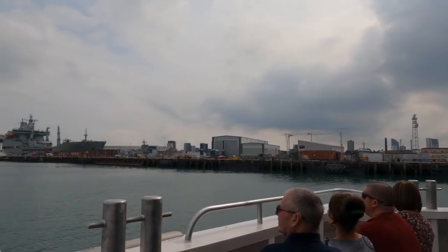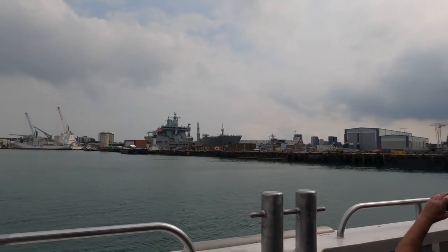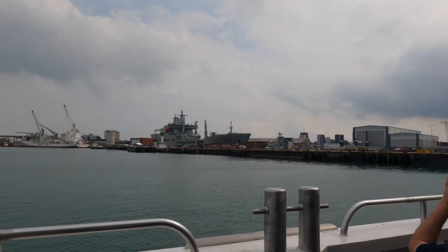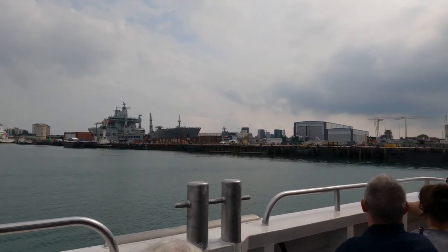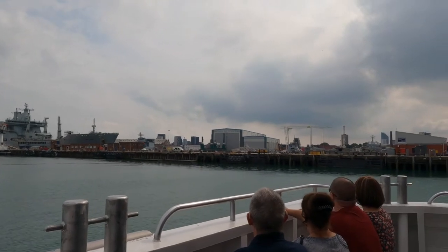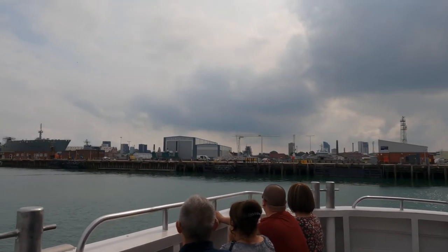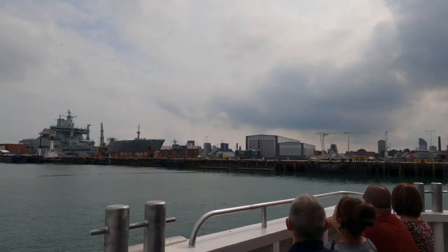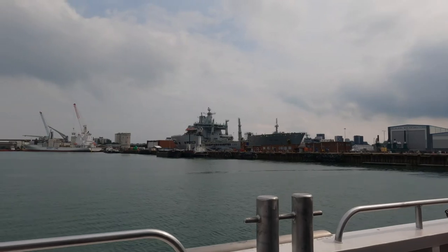Now folks, over to the right. Those massive sheds that read HM Naval Base Portsmouth used to be the site of BAE Systems. Sadly, we don't build ships here anymore. But we do have the contract for the maintenance. That's why that destroyer, HMS Dragon, is over there.